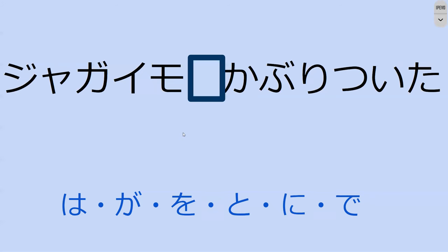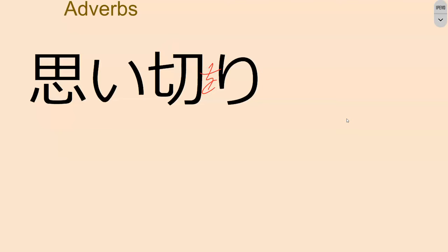Okay, so how would you say to bite into a potato? Jagaimo... into a potato. To bite a potato. Yes. Perfect. Nice. And our next word, can you read this for me?